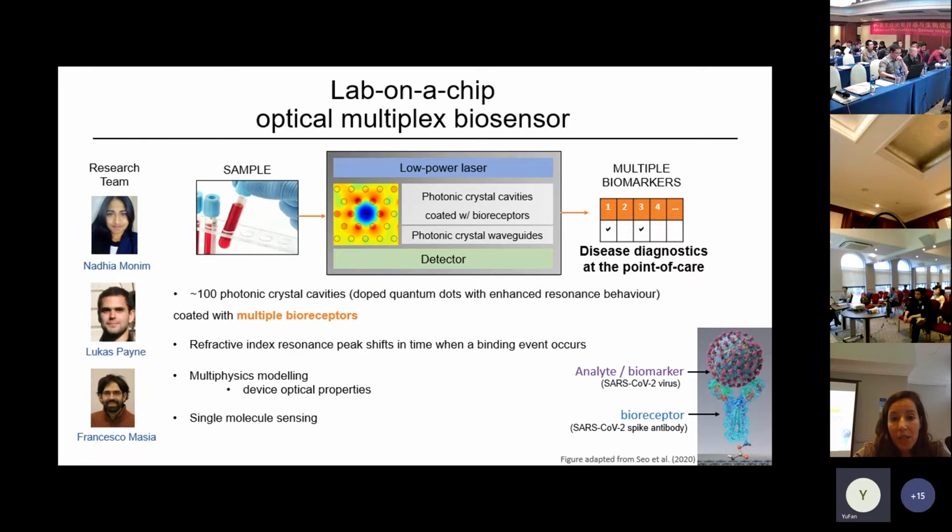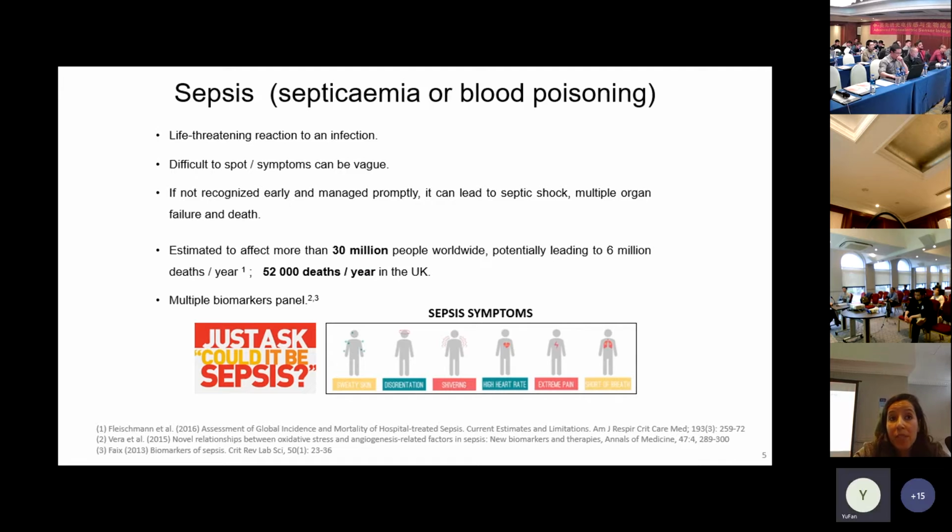So the way this sensor works is we're looking at shifts in the refractive index resonance when a binding event occurs. And we are hoping to be able to detect up to single molecules. We chose sepsis as the first application for this sensor. This is because sepsis is difficult to spot and the symptoms can be vague, and thousands of people die per year in the UK from sepsis. It is crucial that we have a fast diagnostic so we can treat the patient.